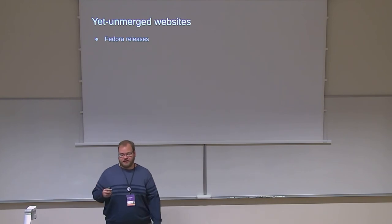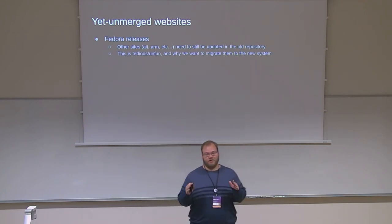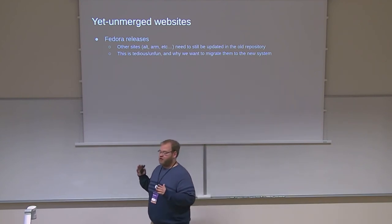So every Fedora release, it's not fun. There's a lot of tedious work there, like I said, with all the legacy templates and whatnot. But as of right now, that still needs to be maintained, and we still need a lot of help doing that.